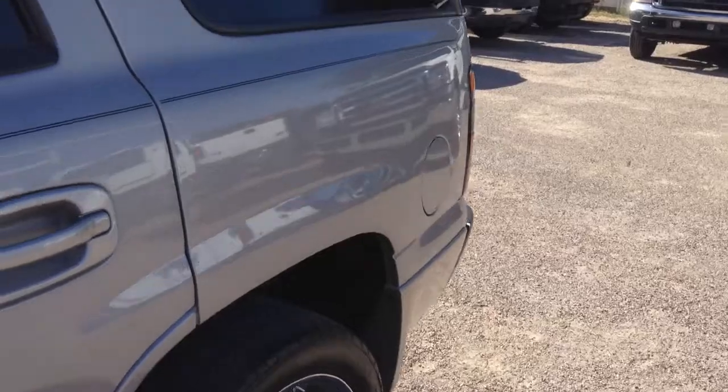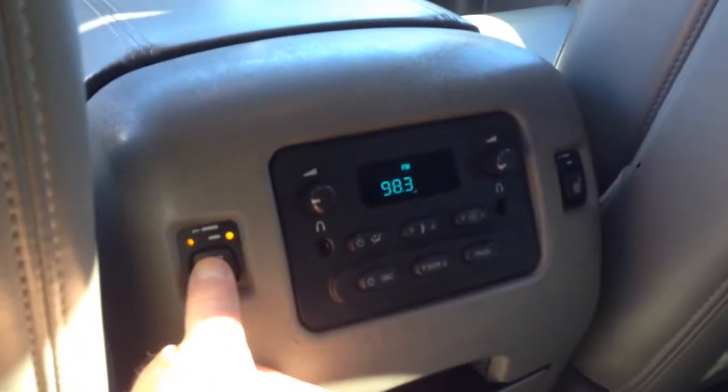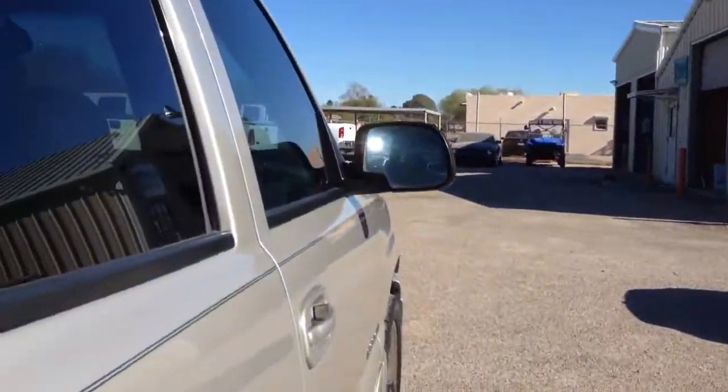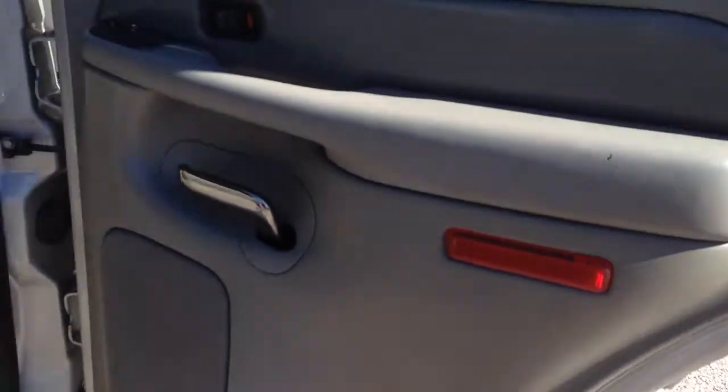Alright, I'm going to walk around, try all the door switches, make sure everything's working. There's the driver rear door. Seats look good. Cup holder. You got heated rear seats. Those come on. Alright. This is the passenger rear window. Someone really took good care of this car. It is in super good shape. Little tiny bit of wear on the outside of the bolsters on the seats.